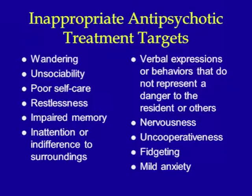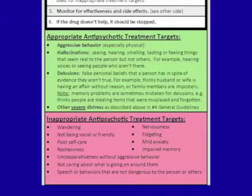antipsychotics. There is no evidence that antipsychotic medications are useful for any of these behaviors, and their use for these behaviors is inappropriate. As you review the list, you can see that some of these are quite common and can complicate the care of the patient. However, they do not respond to antipsychotics, and they should not be used. If any of these behaviors pose a problem, they should be addressed with non-drug means where appropriate, monitored closely, and documented accurately. The Antipsychotic Guide for Care Providers lists these appropriate and inappropriate treatment targets according to CMS guidelines.